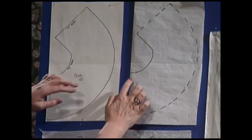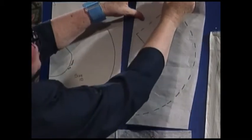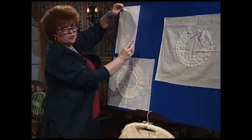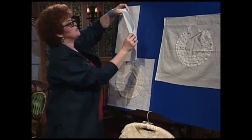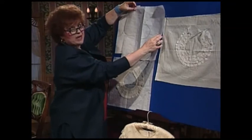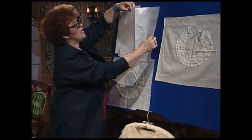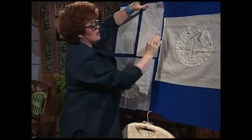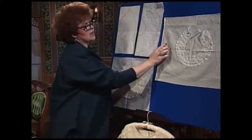Now, if I'm going to use that particular pattern, which is just half a pattern, right over here, I will trace it with some black ink through some very thin paper. So when I open it up, I will have my whole pattern already on the pattern piece. Okay, then I can do this. I can come over to my fabric.